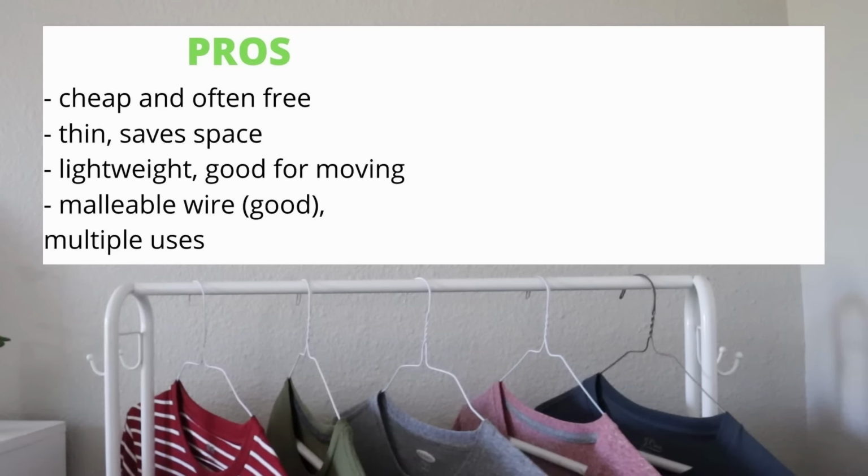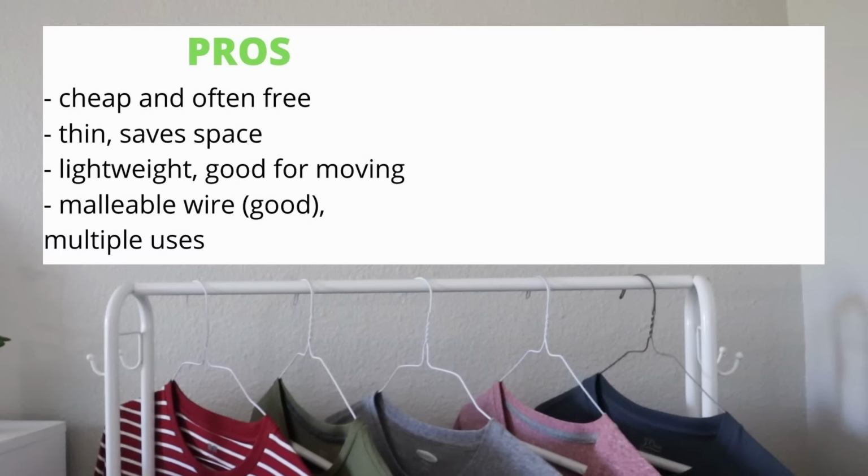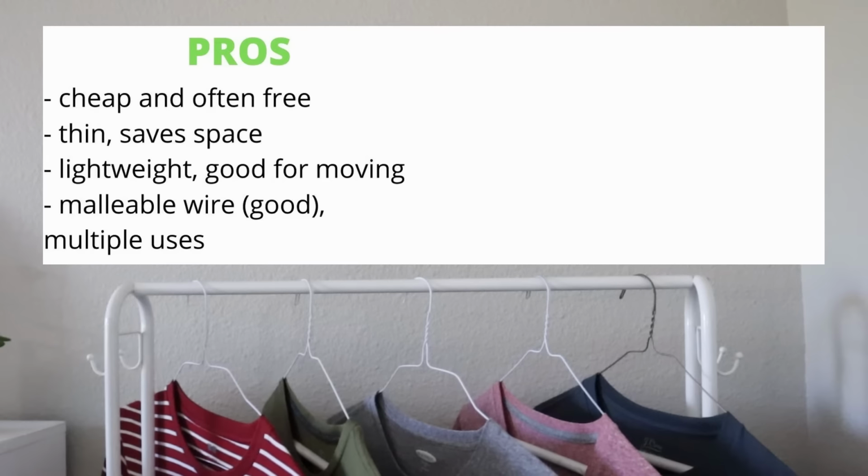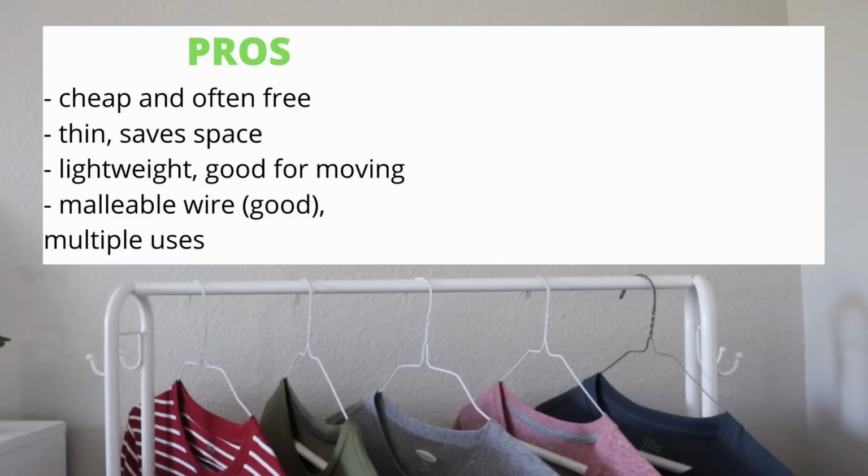Of course, as I mentioned, they're very cheap and affordable, and in many cases you can pretty much find them for free. They're very thin, which is very helpful in terms of saving space and storage, and it won't take up any real estate in your closet. They're also very lightweight, which also helps with moving and transportation. And lastly, with it being a wire, it's very malleable, so you can actually shape them in different ways. If you're creative enough, you can actually use them for other purposes besides just a hanger.